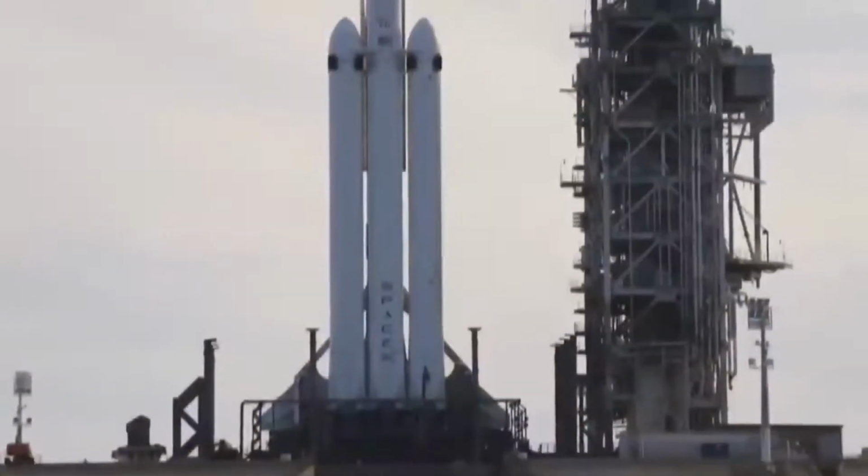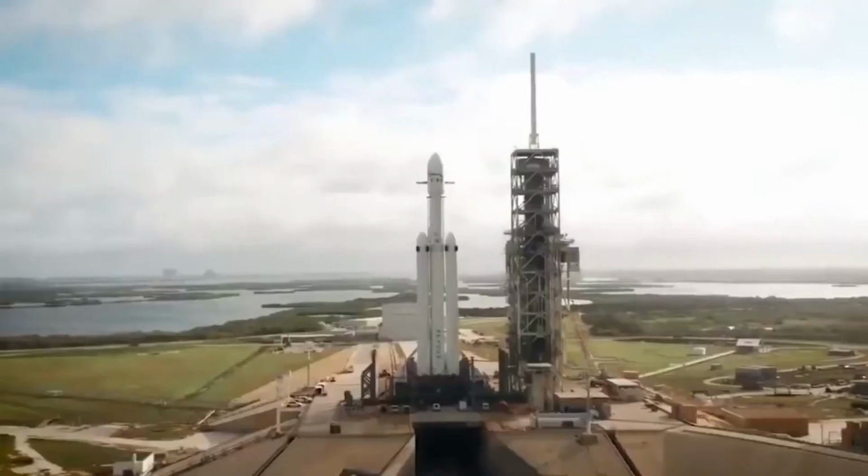In today's video, we're going to talk about the VIPER rover launching on SpaceX Falcon Heavy rocket and will be delivered in 2023.